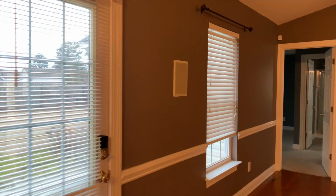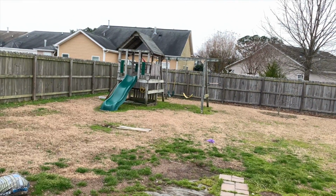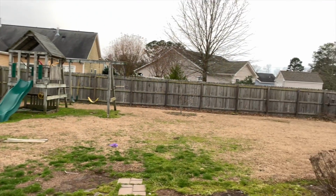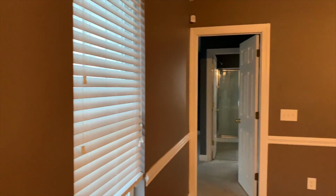Going through our living room, I'm going to take you guys outside to the backyard. We have a play set back here and lots of open room. There is a fence, so everything is fenced in.